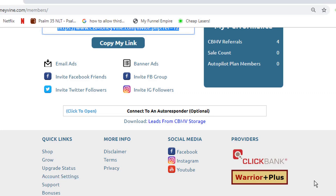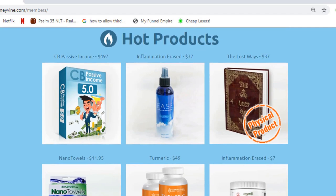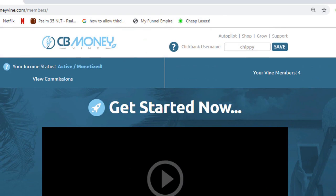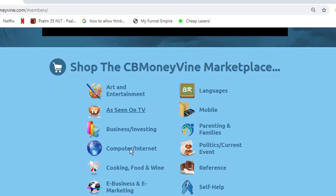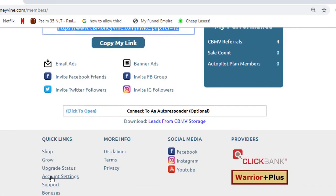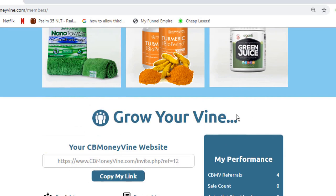Now, as far as setup, that's literally it. That's all there is to setting up the CB MoneyVine system. You're first and foremost activating your membership by choosing and buying your first product of choice through the marketplace. And remember that you can skip this step if your income status is already active. And then you're entering your clickbank.com username right here. And finally, you're entering your autopilot plan affiliate link on your account settings page to earn monthly commissions on our autopilot plan. That is it, and you're 100% done with setup. Now from here, your one and only focus is simply to share your CB MoneyVine website link with others online.